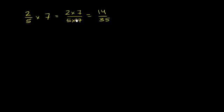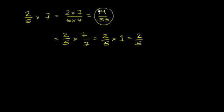And I encourage you to pause this and try to figure out why this doesn't make sense yourself. Now let's think about what actually went on here. If you multiply the numerator times 7 and the denominator by 7, you're actually not changing the value of the fraction. This is equivalent to saying 2/5 times 7 over 7, which is equivalent to 2/5 times 1, which is equivalent to 2/5. 14 over 35 is just an equivalent representation of 2/5. This is just how much pie only one person should have eaten.